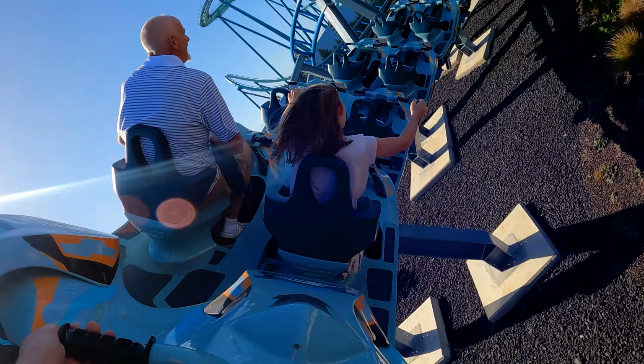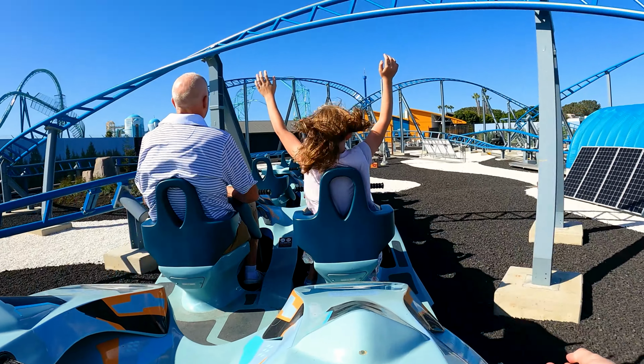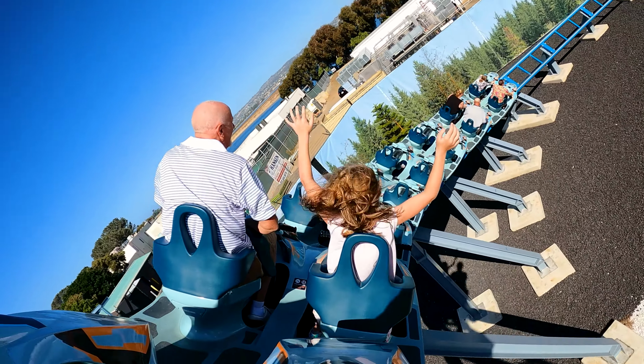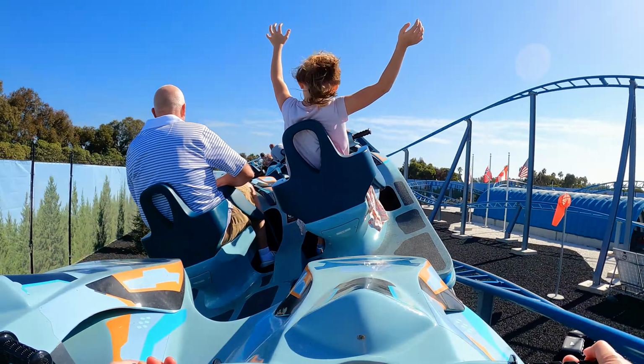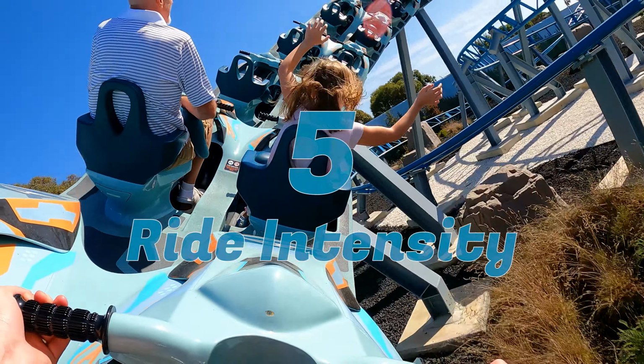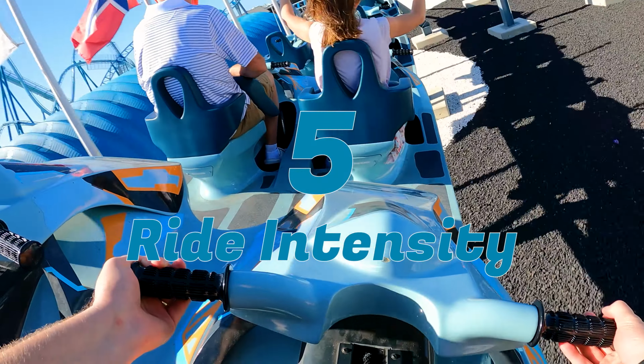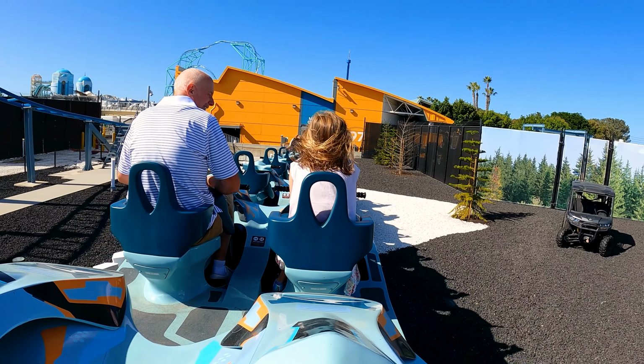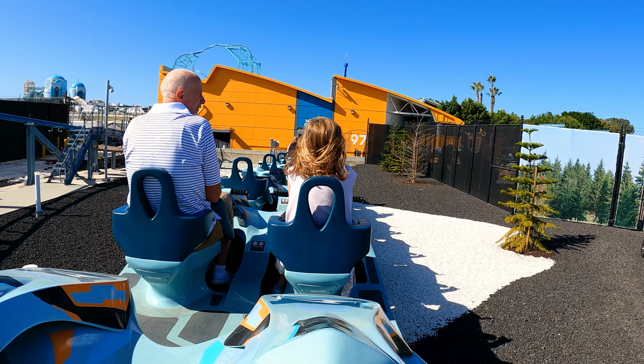As for airtime, the ride might technically have a couple brief moments of weightlessness, and I do mean brief, but I would argue that this coaster has 0 airtime. Ride intensity will earn a score of 5. It's the 3 launches and good laterals that will get this score to an average rating. Plus, 5 is about the highest I would expect for a family coaster.